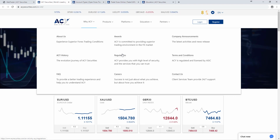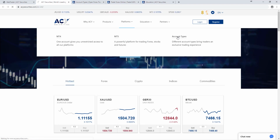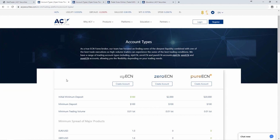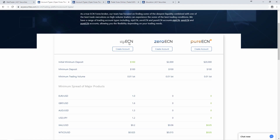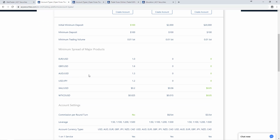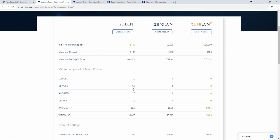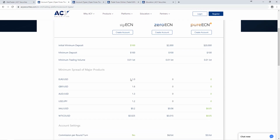We can also see the different account types that they have on offer by selecting account types. And if we look here, we can see they have the STP ECN account, which has a minimum deposit of $100. And you can see the typical spreads here of some of the major currencies like Euro dollar, 1 pip, pound dollar, 1.6 pips. If we scroll down further, we can see the commission per round turn. There is no commission on the STP ECN account, so it's a commission-free account.